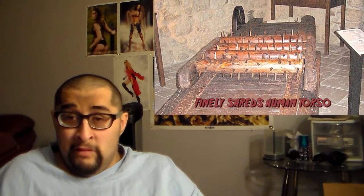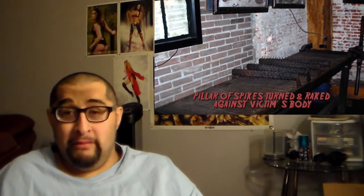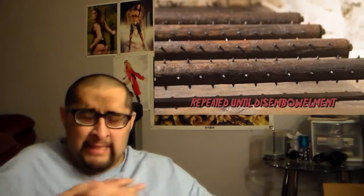Number 8, the revolving drum. The revolving drum was a torture device similar to a cheese grater, but instead of cheese, it was used to finely shred a human torso. It was a popular tool in Spain for extracting information from prisoners. Any resistance to the questions being asked, and this pair of spikes would be turned, raking against the victim's pressed body. This is repeated slowly and steadily until disembowelment.